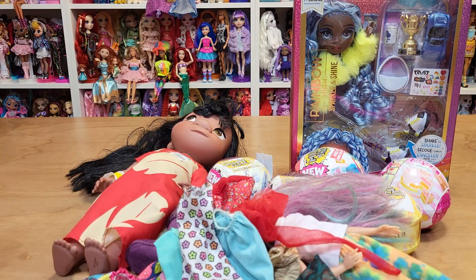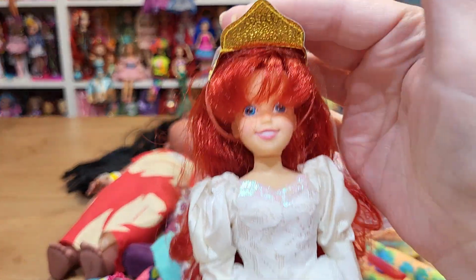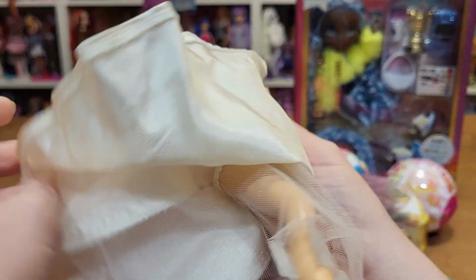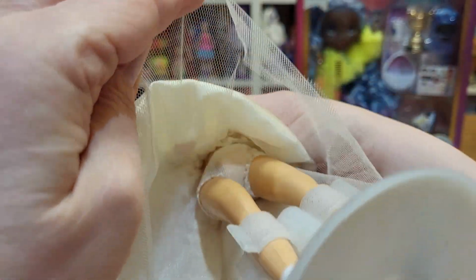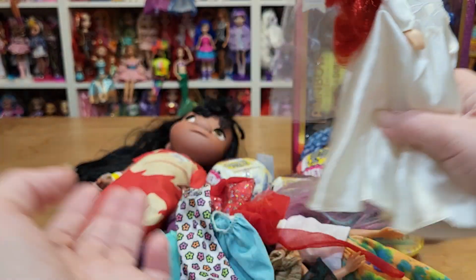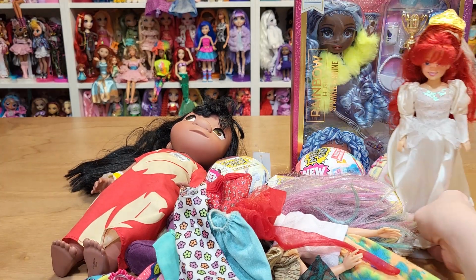Okay, next I've got some stuff off Mercari. The first is this wedding Ariel from Tyco. She's got her veil and her dress and her shoes. And she's on this stand, which I don't know if that belongs to her. She even has little undies, which no idea if the original doll came with those, but adorable. I love her. I love Ariel. She can maybe stand there.